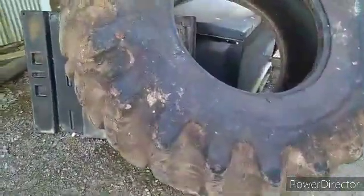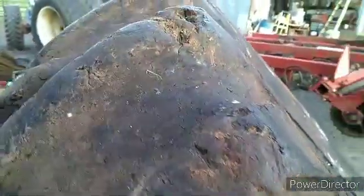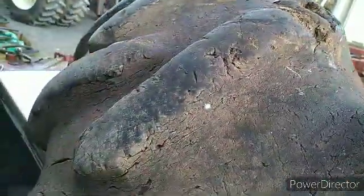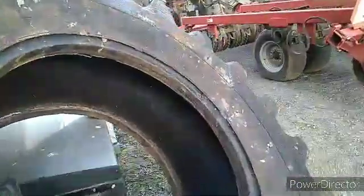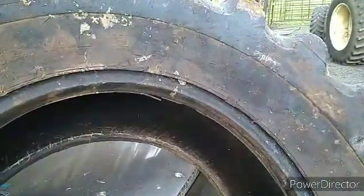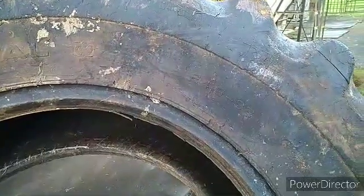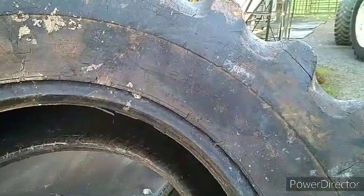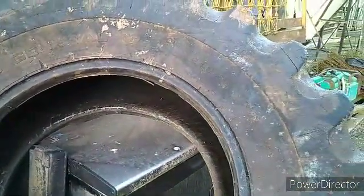It's got a little better tread than the others, but being a skidder tire, it actually looks pretty good for a used skidder tire. They get chewed up pretty good. Just gotta hope there's nothing in that hole that might go through. Inside's beautiful. And it's the right size, 24.5-32, measures the right overall diameter within reason.